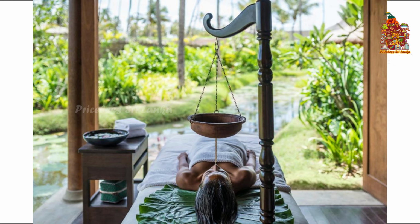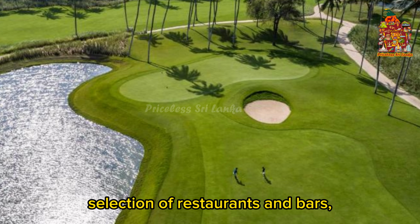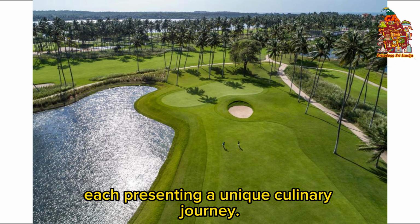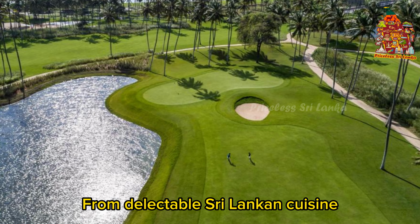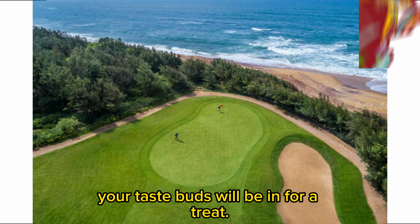When it comes to dining, Shangri-La never disappoints. The resort offers a diverse selection of restaurants and bars, each presenting a unique culinary journey. From delectable Sri Lankan cuisine to international delicacies, your taste buds will be in for a treat.